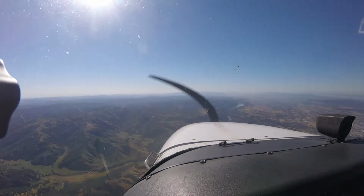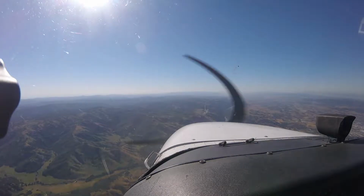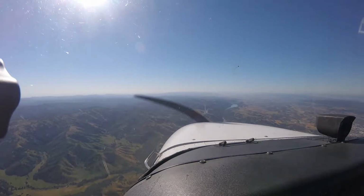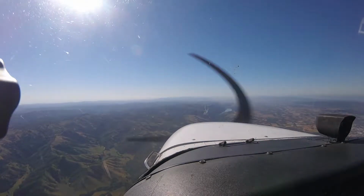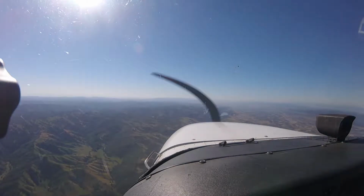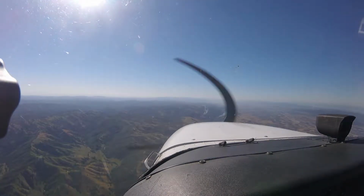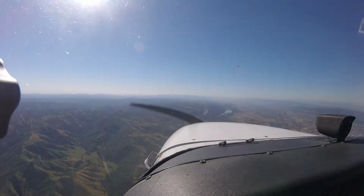That'd be good. Reid Hillview Tower, Kodiak 247 Tango Charlie is 6 miles east of the airport, inbound for landing with Charlie. Kodiak 247 Tango Charlie, Reid Hillview Tower, enter right base, runway 31 right, traffic ahead to your right 2 miles. External lights are good, heading indicator, compass. 7 Tango Charlie, right base, 31 right.